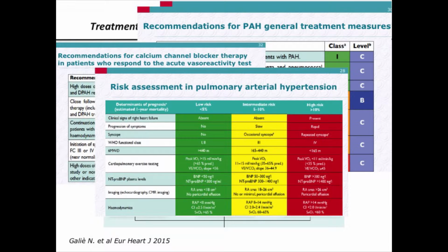And finally, looking at the calcium channel blocker. Nowadays, we recall that those patients who do have specific characteristics, we call them vasoreactive patients, are candidates for a calcium channel blocker. But we learned that not all of those patients who are candidates for this treatment will continue on this drug as a monotherapy. A significant percentage of those patients will require another drug. So the calcium channel blocker can also be one group of the combination treatment.